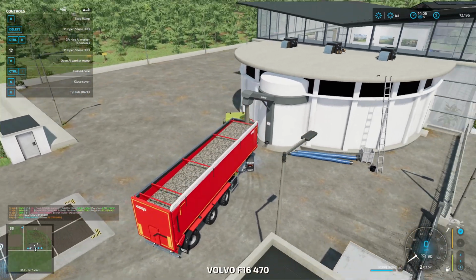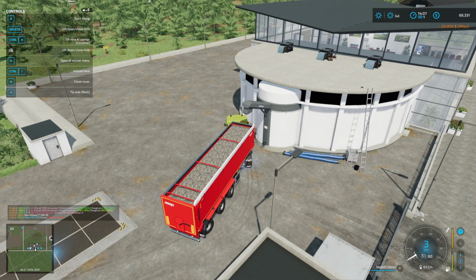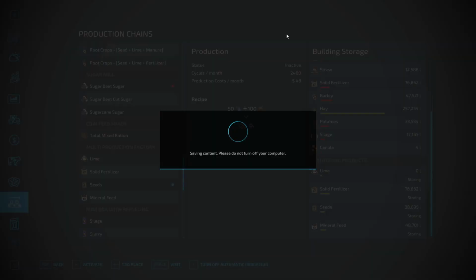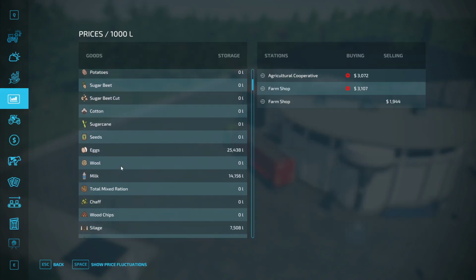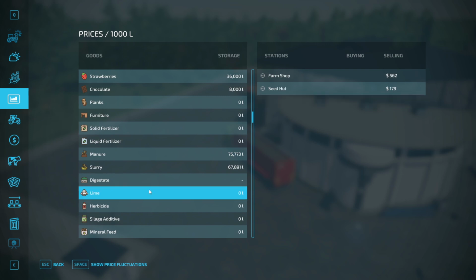Okay, we're almost full. What's this gonna go? Oh, that's pricey. That is pricey. 30,000 for a load of rocks. Let's have a look at the price for lime. Where are you, lime? Let's see, it should be somewhere around here. I can buy it super cheap at the seed hut.